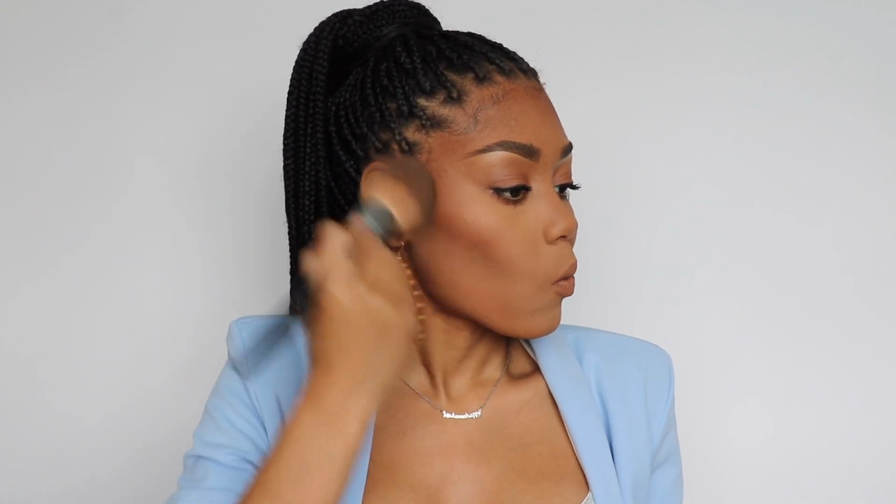So I'm just gonna take this fluffy brush and I'm basically wiping off the rest of that powder, just making sure that all that powder is off my face. And then I'm gonna go in with my blush. I'm gonna be using the NARS Orgasm blush.